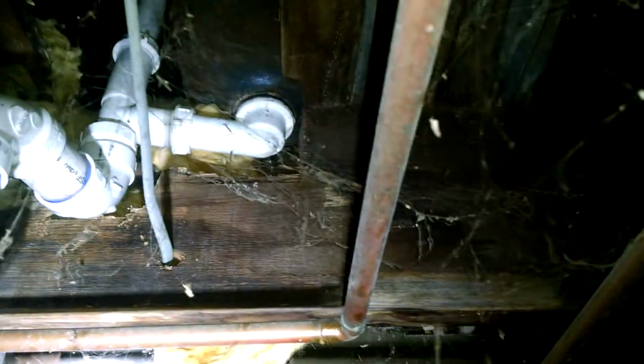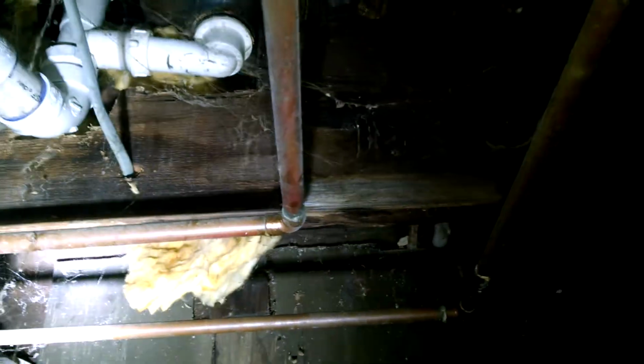Look here at my stack pipe. It's really showing some signs of past leakage. Oh, there are just so many infractions happening in here. Look here at my floor joist. Anytime you have your floor joist cut out, some say 20%, some say 50%. Well, this one's over 50%. There are different municipalities, but you've lost your structural integrity on this one.